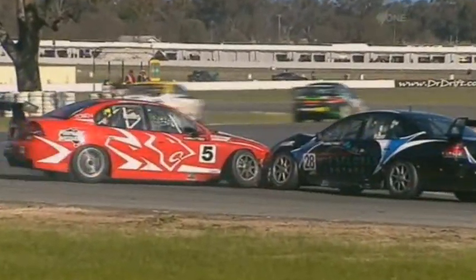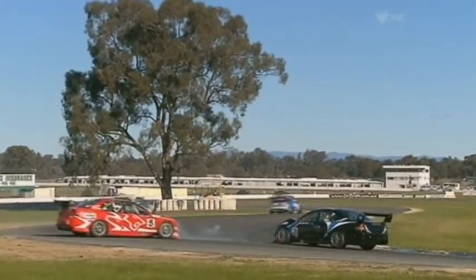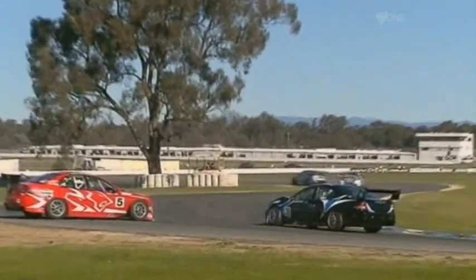I reckon there was just the slightest of touches, but that wasn't slight. Haber, nowhere to go, plows into Matt Hansen, and I reckon those two cars are done for the race, and that takes Hansen out of what would have been a podium position. Yeah, and plenty of championship points as well.